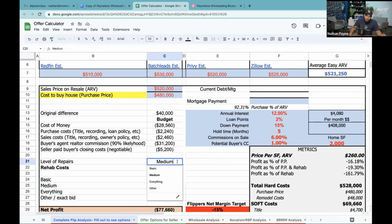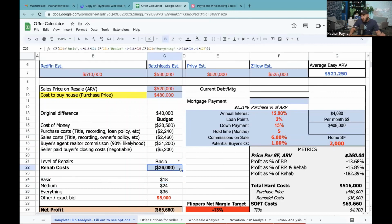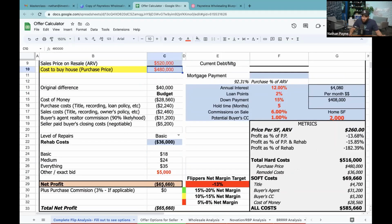So you'd say, okay, this lady's got a 2,000 square foot house, and it's a basic, $18 times 2,000. That's 36,000. Well, 2,000 square feet is pretty big. You're going to have to do a lot of work. So this seller thinking she's giving you a great deal, really, well, you just lost $65,000 as a flipper. Who wants to lose $65,000 on a purchase?